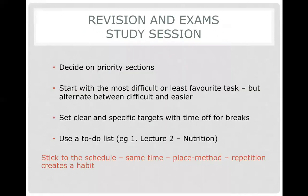So for a study session, decide on priority sections. Start with the most difficult or least favourite task, but alternate between difficult and easy. The reason for that is if you get the most difficult out of the way when you have energy, then it's not so hard to move on to the easier tasks. Set clear and specific targets with time off for breaks. Use a to-do list. Stick to a schedule, same time, place, method, because repetition creates a habit.